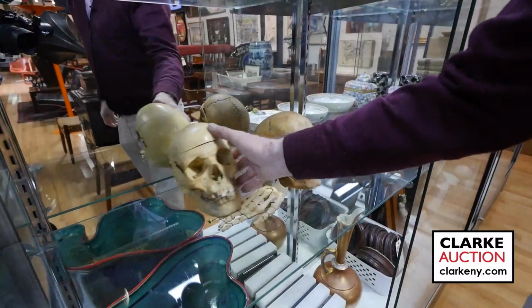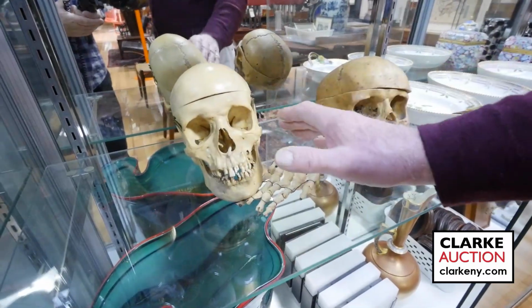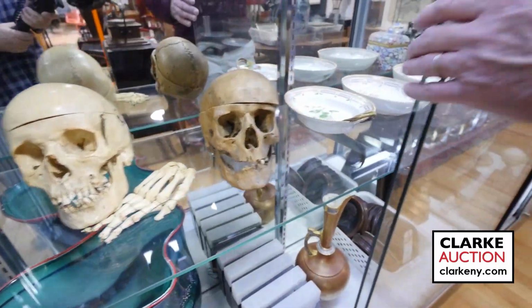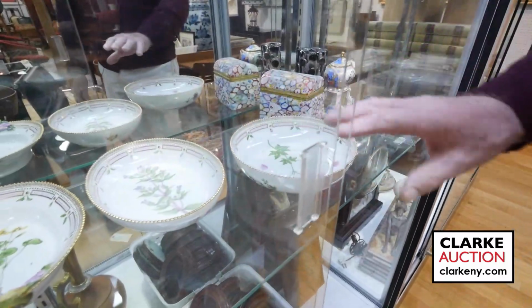Now, I don't know what's going on with all these skulls, but now they're starting to send them to us from around the country. This one came from down south. This one comes with a hand even, and we have another hand in the sale, so all you medical students, be on board. Here, Flora Danica, 3 pieces, 1 lot. So a nice grouping here.